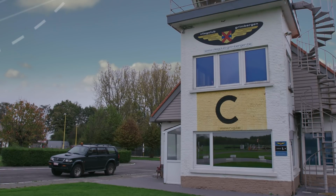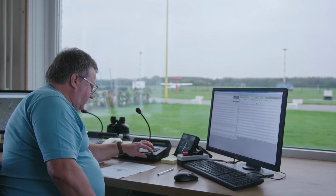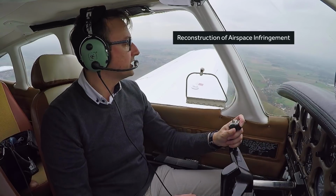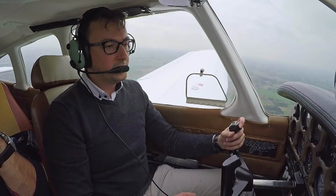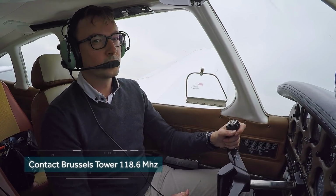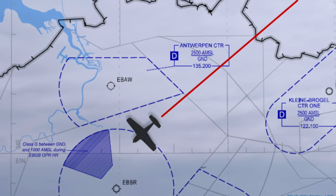Rebellion Radio, Delta Echo Yankee Yankee Yankee. Delta Echo Yankee Yankee Yankee, go ahead. Delta Echo Yankee Yankee Yankee is a Piper 28 on a VFR flight plan from Eindhoven to Grimbergen. Request landing information. Report current position. Delta Echo Yankee Yankee Yankee is now inbound Mechelen. You are entering the Brussels CTR and about to cross the active runway. Contact Brussels Tower 118.6. We'll contact Brussels Tower on the 118.6, Delta Echo Yankee Yankee Yankee.